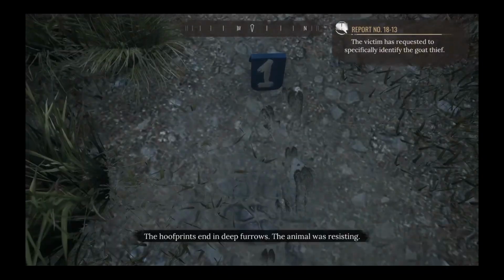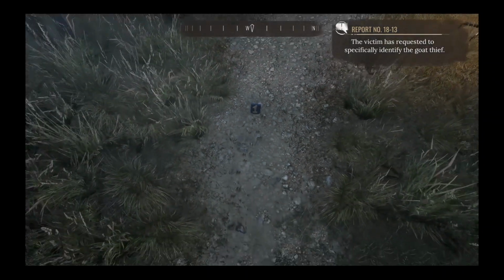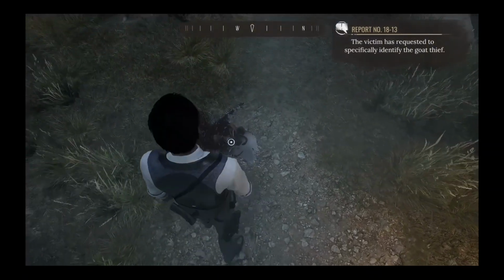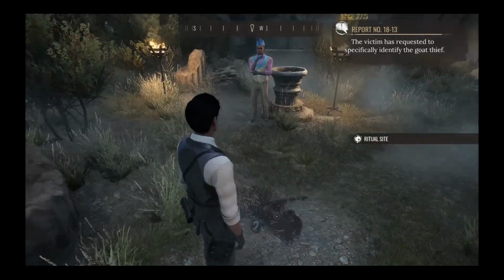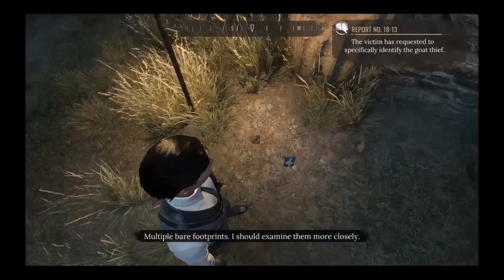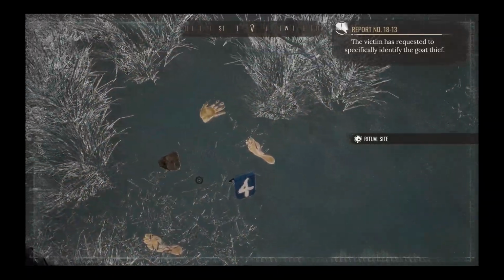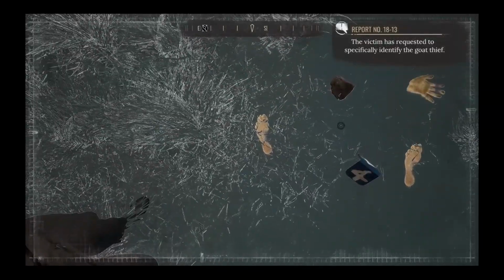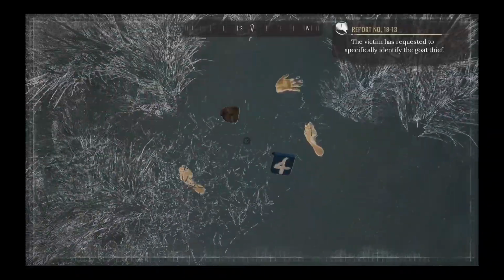What have we got here? We've got goat tracks. The hoofprints end in deep furrows. The animal was resisting. Yeah, someone was dragging it. What a waste. Broken wine. Multiple bare footprints. I should examine them more closely. Okay, well, how does one do that?